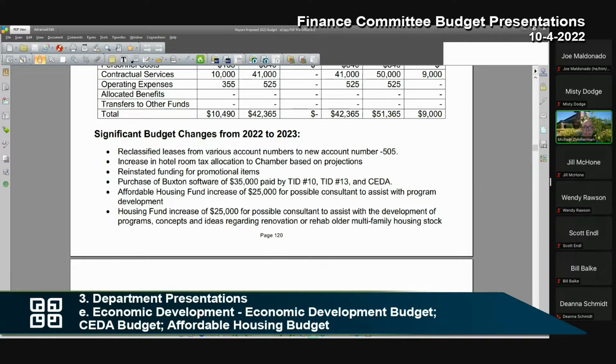And if we don't receive that money, if it comes in lower, then we don't spend it on the line items that we've identified there. And then the housing fund is really driven by the TID increment. And again, thanks to the council for utilizing that tool both for TID 6 and TID 4.